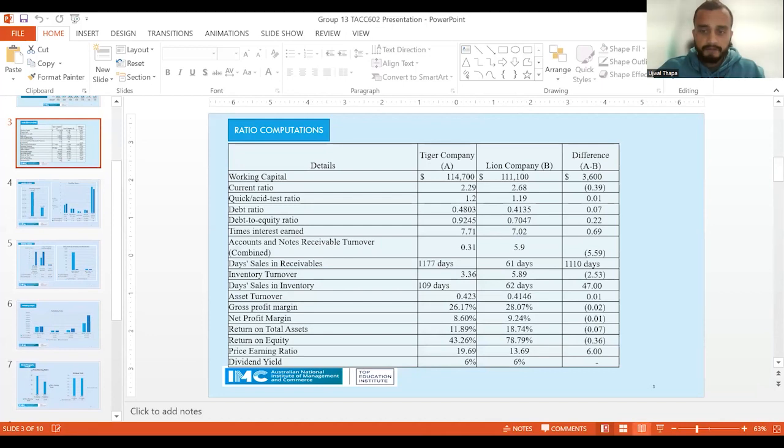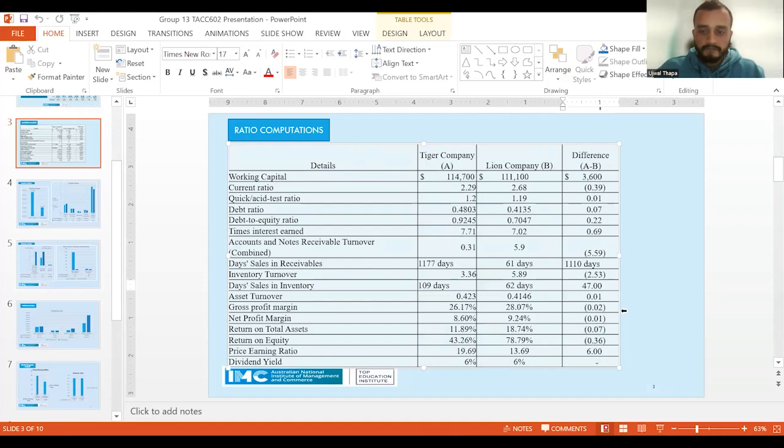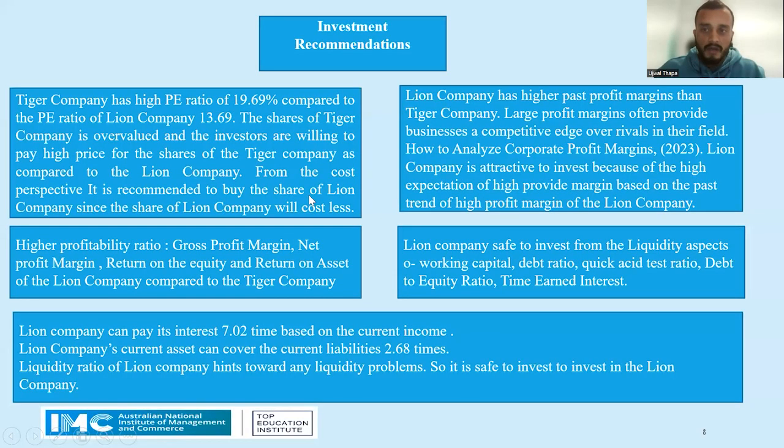Let's start with the ratio analysis between the Tiger Company and the Lion Company. The Tiger Company has more working capital. They have a high price earning ratio, and looking at this, both look fine. So based on my analysis, I recommend that we should invest in the Lion Company because the Tiger Company has a higher price to earning ratio.